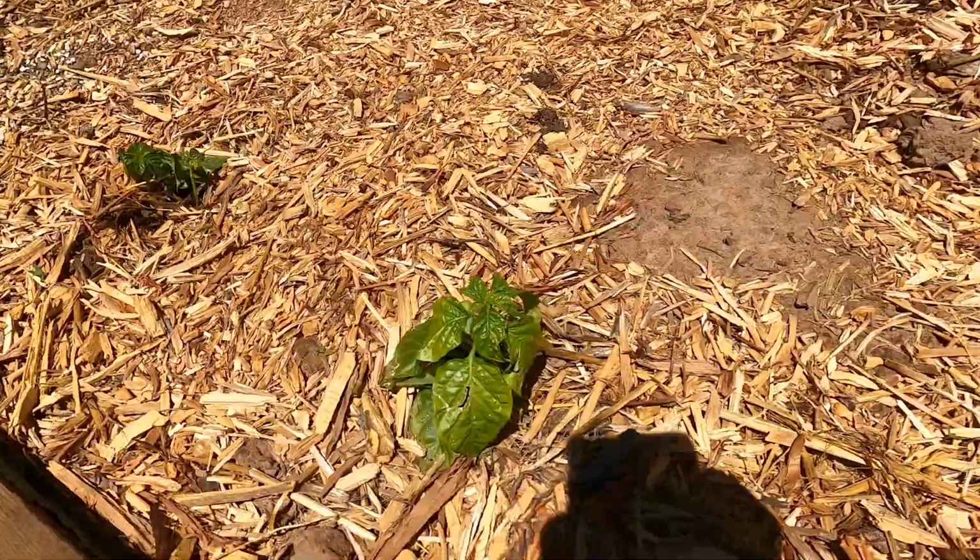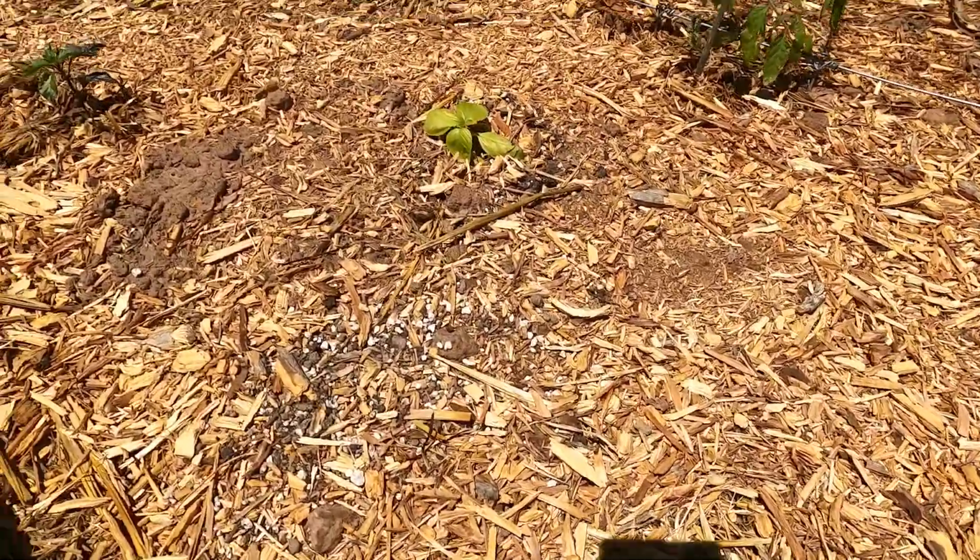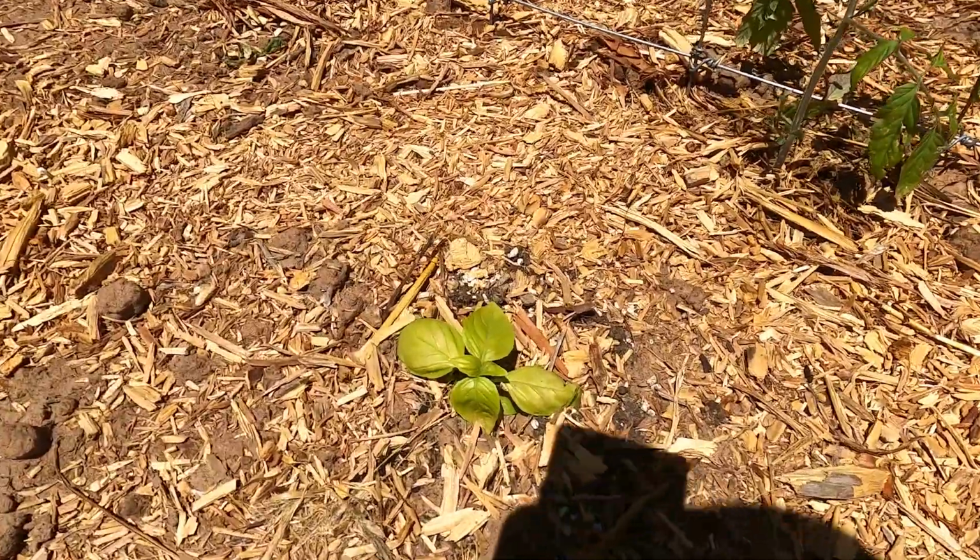So that's pretty much it. Yeah, right here you're looking north in the middle of the square. More basil.